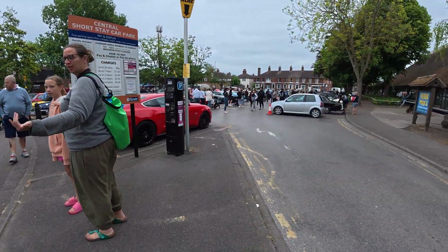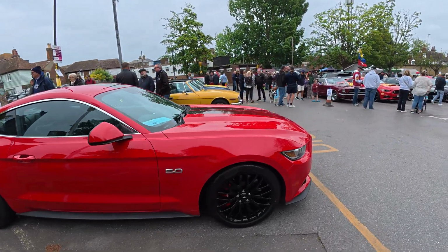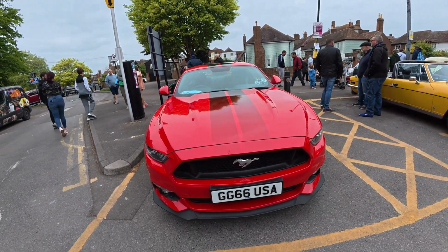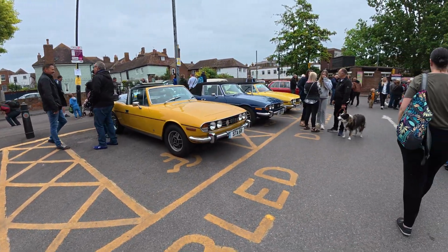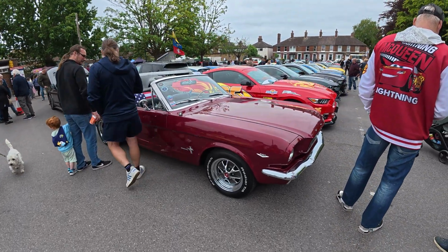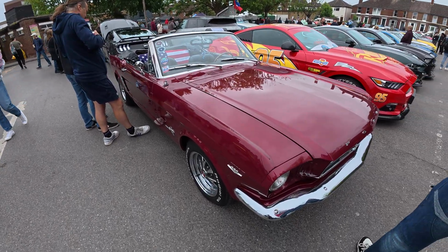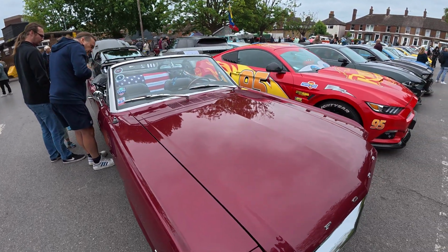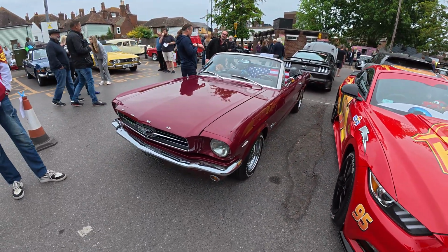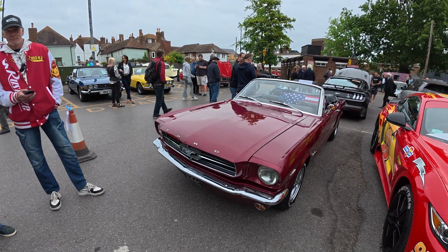Right, so I'm going to go back to the car park now. Excuse me, I've just got to try and get an angle. So according to the side, it says it's a 260, so that's a 4.2.